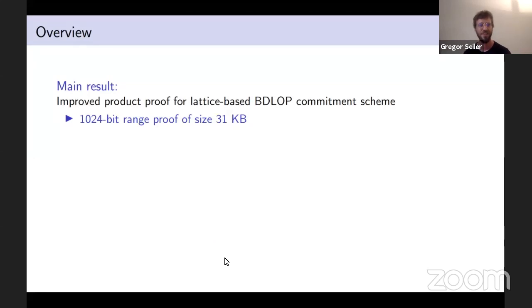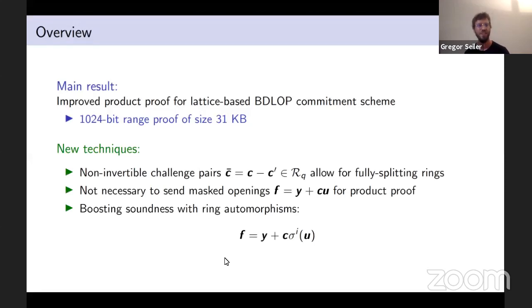And now to give an example for an application. The simplest possible example where one only needs a product proof is a so-called range proof, where the goal is to commit to some integer and then prove that the integer lies in a certain range. Now, if the range has 1024 bits, then our product proof achieves a proof size of 31 kilobytes. This is possible with several new techniques that we introduce and which are also useful for other protocols, not just product proofs. In fact, these techniques have already been used in follow-up work, and I'm going to say something in a minute about that.